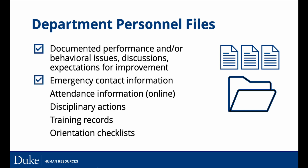In addition, you should include any documented performance and/or behavioral issues and discussions, as well as expectations for improvement, emergency contact information, attendance information, which may also be saved in Duke at Work or API, any formal disciplinary actions, training records, and orientation checklists.